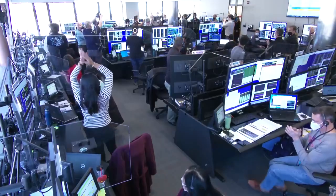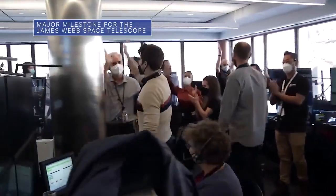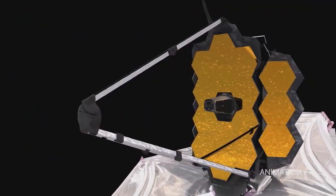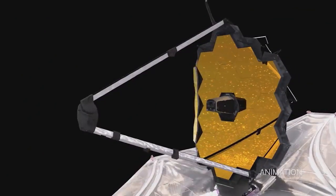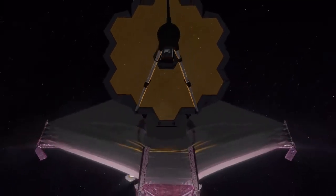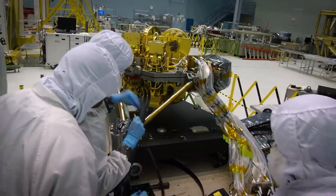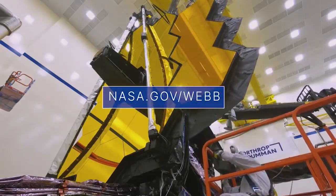On January 8th, our James Webb Space Telescope team reached a major mission milestone when it finished deploying the telescope's 21-foot primary mirror. That successfully completed the final stage of all major spacecraft deployments needed to prepare for science operations. The next step is to begin moving the 18 primary mirror segments to align the telescope optics, a process that will take months to complete. For more details about the mission, visit nasa.gov/web.